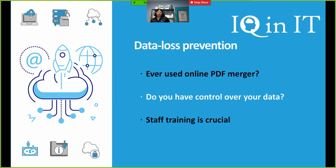The main thing with preventing data loss is staff training. You could put in the best software and the best hardware, the best security for your office or your home, but if you leave the door unlocked, no matter how good the lock is on the door, it's not going to stop someone coming in.